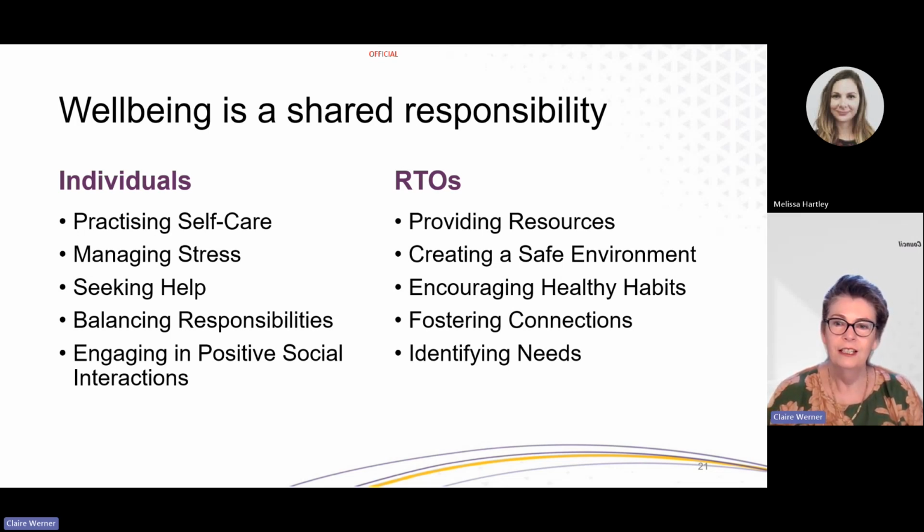Fostering connections. This is about creating opportunities for peer networking, for mentoring, for community building amongst the cohort of your learners. And actually identifying needs. And this might sound obvious, but really it's about regularly assessing the wellbeing needs of the student cohort and adapting the support services according to those needs.